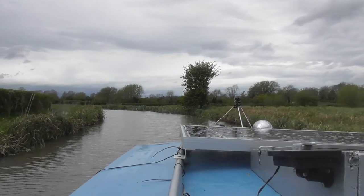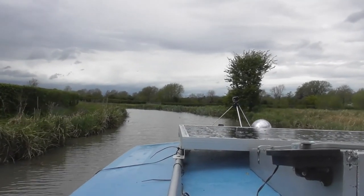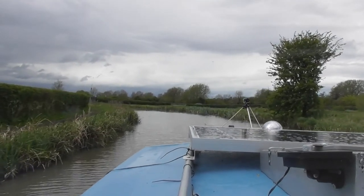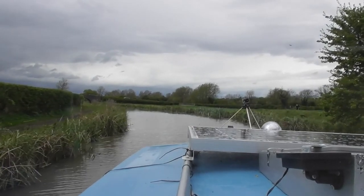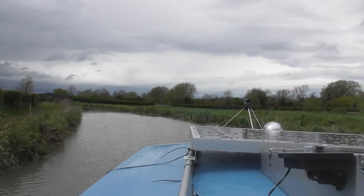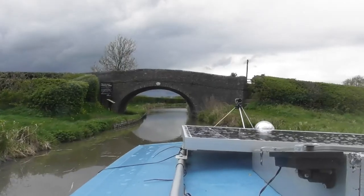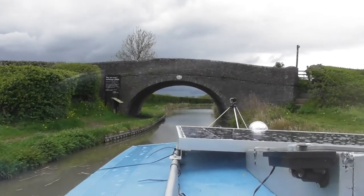This next part of the Ashby Canal, past this bridge, is in an area of special scientific interest, the triple SI, and as such you can only moor up in the designated mooring places. You are now entering a triple SI.